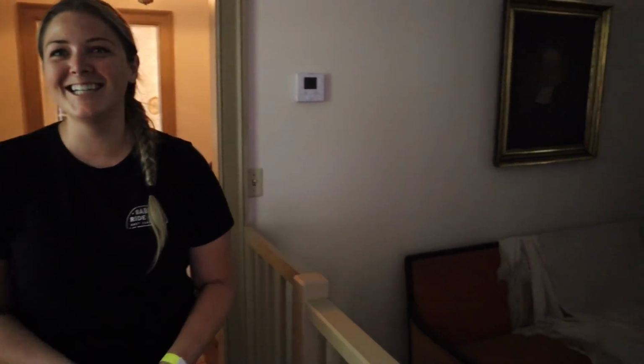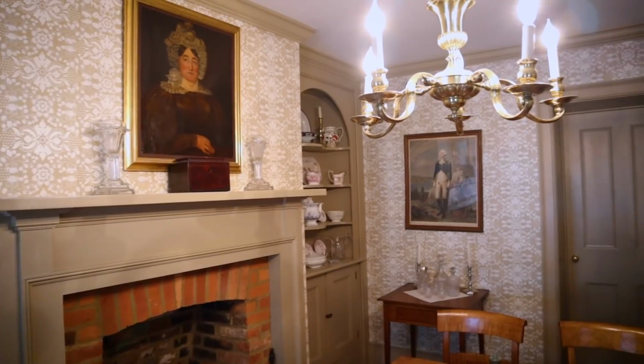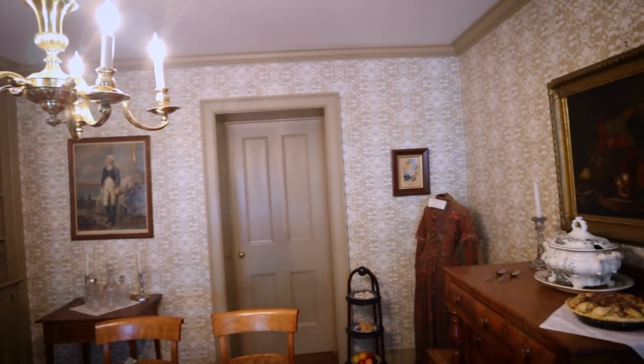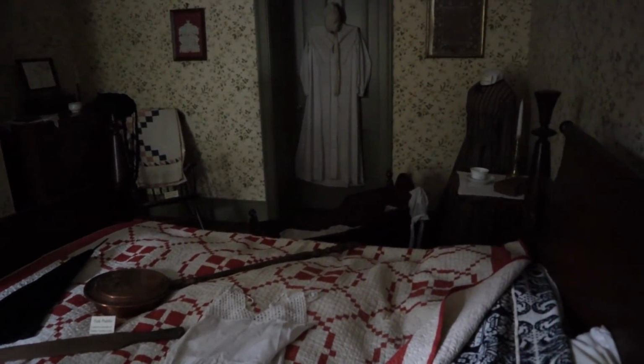Kind of feels like our house. The beautiful home vividly displayed 19th century living and just how hard people had to work to achieve an education in the 1800s. The doorways and beds were significantly shorter than what we're used to today due to the fact that people were significantly shorter 200 years ago.